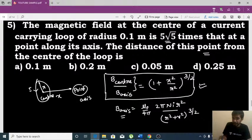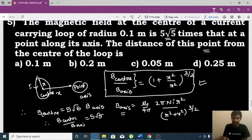Okay, ಈ ತರ ಕೊಟ್ಟಿದ್ದಾರೆ. So now I can substitute that magnetic field at the center, B center, must be equal to 5√5 times, okay, it is a simplified formula. 5√5 times what? Magnetic field on the axis ಅಂತ ಕೊಟ್ಟಿದ್ದಾರೆ. So therefore I can take the magnetic field at the center to the magnetic field on the axis, B center to the axis, must be equal to 5√5 ಅಂತ ತಗೊಳ್ಬಹುದು ನೀವು ಅಲ್ವಾ.